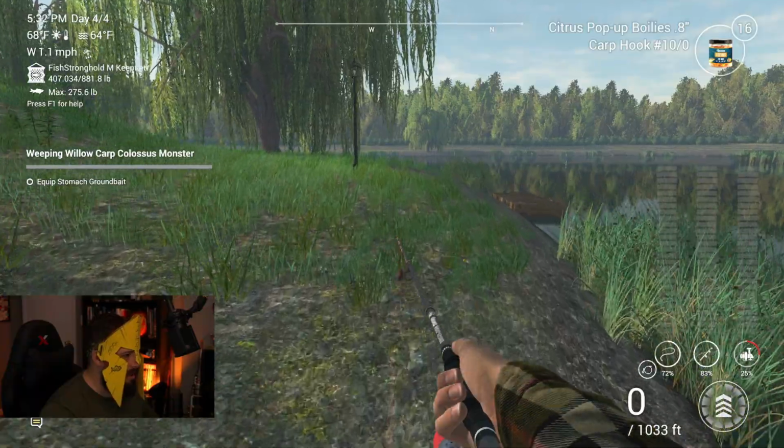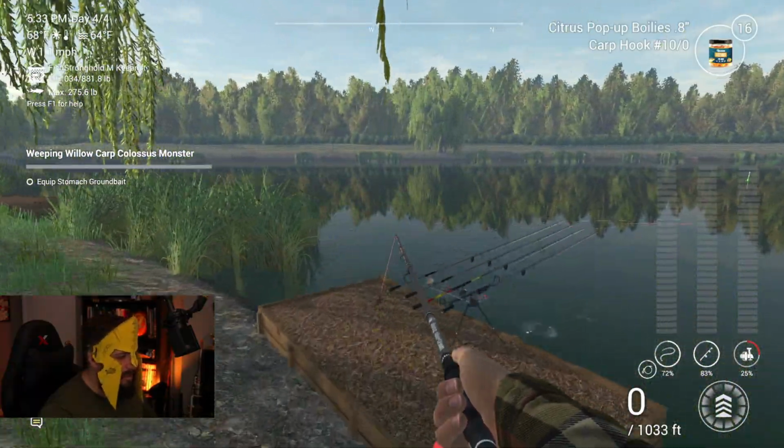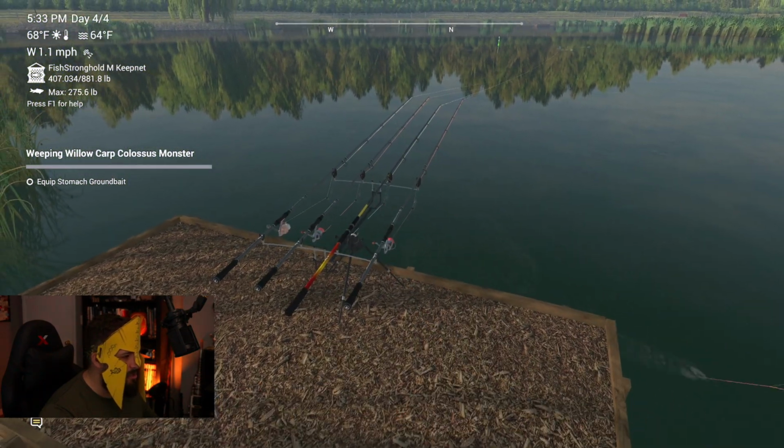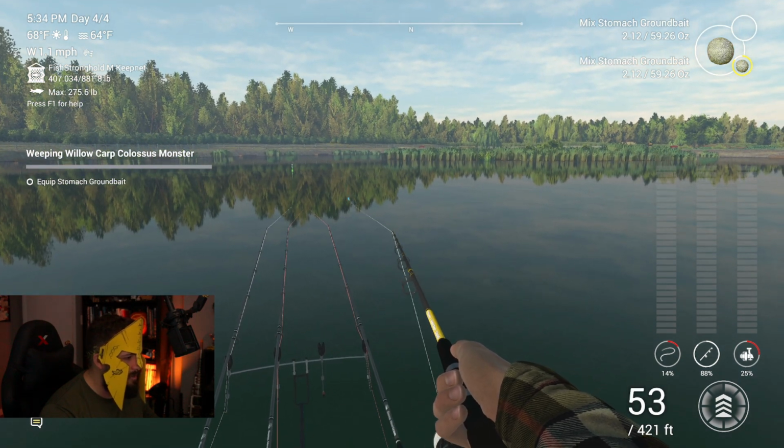Oh, I can't believe it. I can't believe it. Oh, that's so interesting. I guess we have to actually have the stomach bait attached to the rod itself. We can't just use it on a spot rod. That's so interesting. So we would have to have it equipped in a PVA bag and then catch him. Oh my goodness gracious, if that's the case.